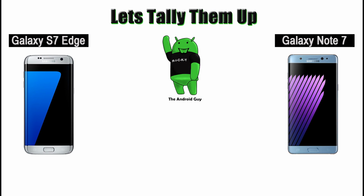All right, let's tally them up and see who won. When it comes to look and feel, the Note 7 is going to be the better overall look and feel design. When it comes to web browsing, the web browsing will be the same on both devices, both doing fairly well. When it comes to the sound quality, neither does fairly well when it comes to the speaker, unfortunately. We do wish there was a better speaker, maybe on the S8. When it comes to watching movies, you're definitely going to want to do that on the Note 7. It just blew away even the S7 Edge by far.